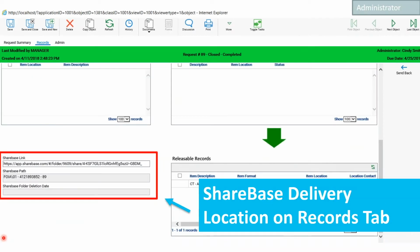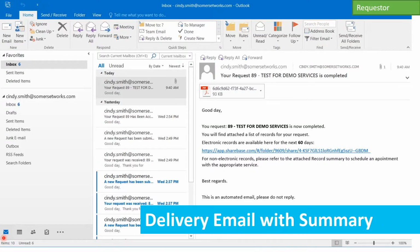I've actually marked the request as closed, and we generate this link to the ShareBase folder where that information can be viewed. We can format an email, much like that summary email I showed you earlier, that now goes back to the submitter and says, hey, we've completed your request. You can find the summary letter attached. And then for the next 60 days, here's a folder where you can get that information and download it. That 60-day period is completely under your control. You can password protect these links, and you can do it all with very little manual intervention.